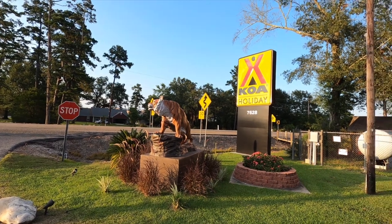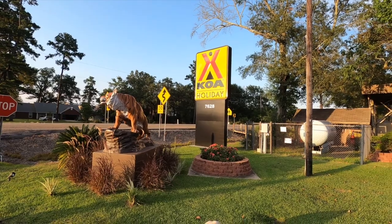So the next amenity that we'll talk about is a KOA campground in Baton Rouge, Louisiana. It's actually located in Denham Springs, which is just to the east of Baton Rouge, but it's located in an area that has a ton of amenities. It's right off of Interstate 10. It's easy to get from the interstate to the park.